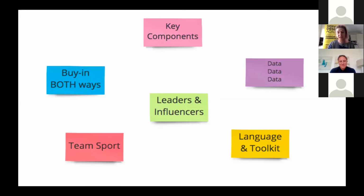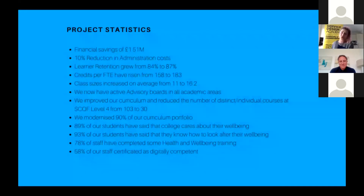So the results of that are that project statistics, over those 2 years, there was a financial saving of 1.5 million, a 10% reduction in administration costs. Learner retention grew. We were already really high at 84%, but to 87%. We've got lots of different stats here. And like I said, I will share these slides with you afterwards, but you can see here now the data is speaking for itself. We have the statistics to prove that this has worked.